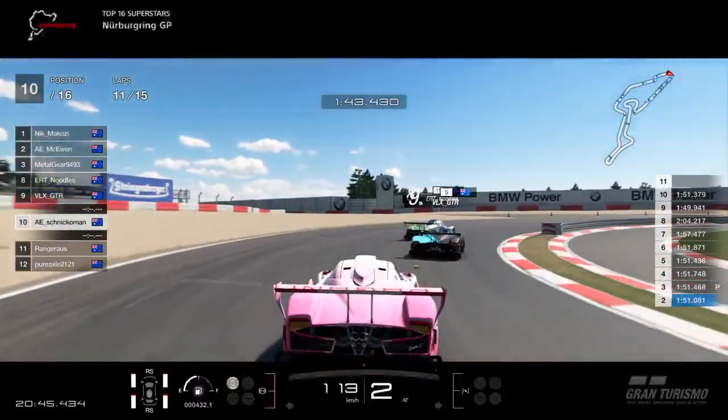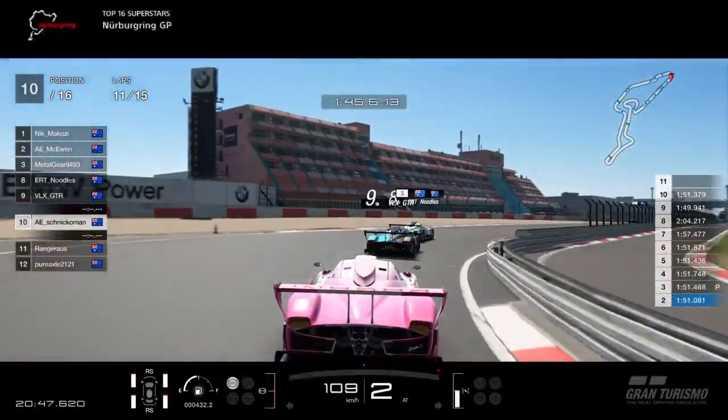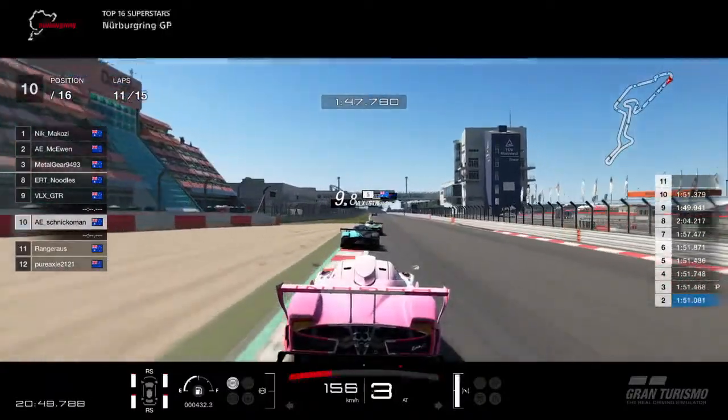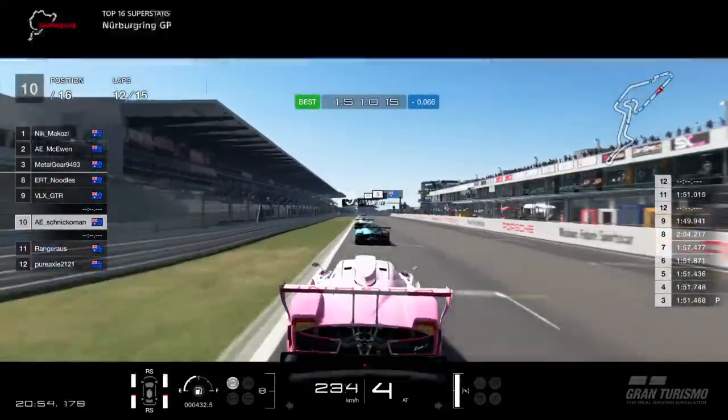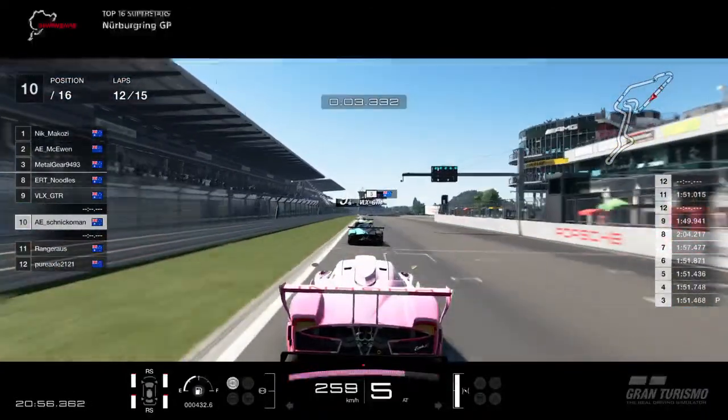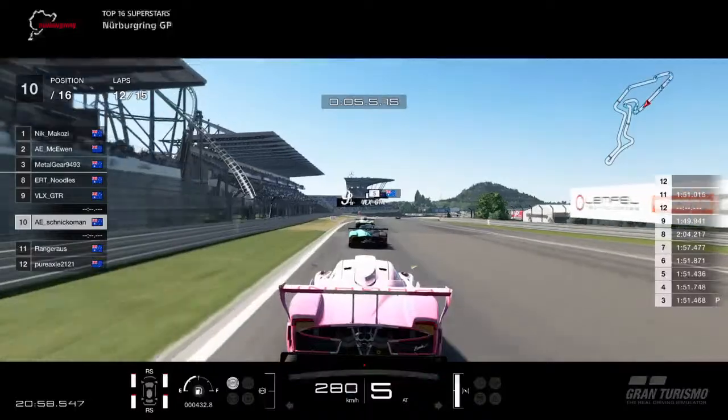So you pit lap? Yes, I did, Christopher. I pitted lap 10 and did the last 5 laps on mediums. That was my strategy. Done a one stop is what I should have said. Yeah, Dylan.